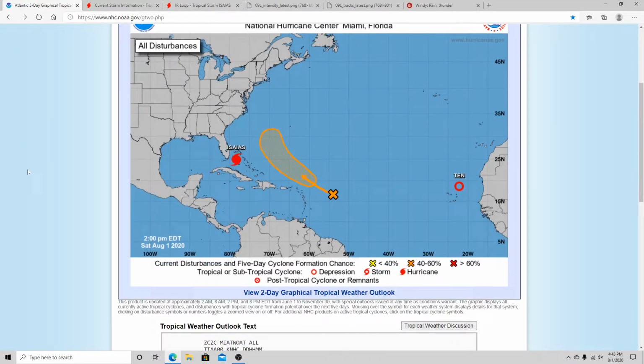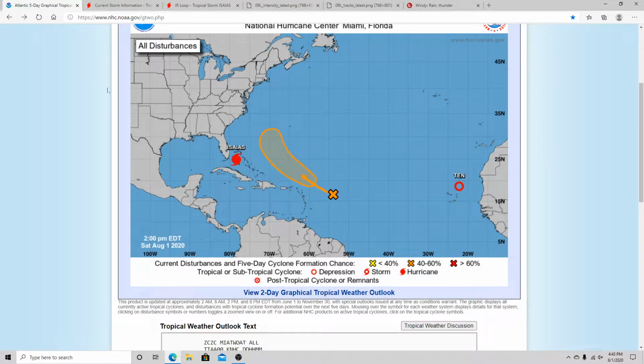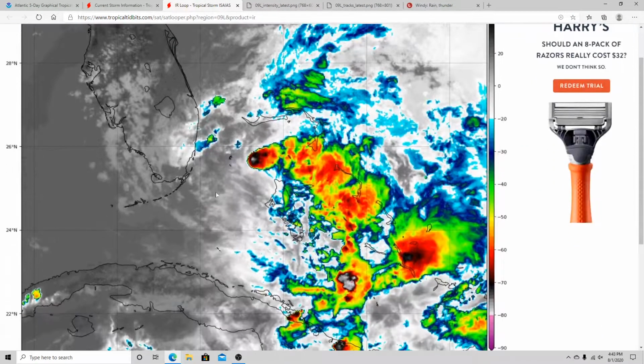But now we've got Tropical Depression 10 out of the way. Let's talk about what's now Tropical Storm Isaias. It's saying hurricane on there, but we'll expect an update probably fairly shortly. And I'm going to show you guys what it looks like right now. Yesterday it was looking pretty good. Now look at it. It is just very disorganized.